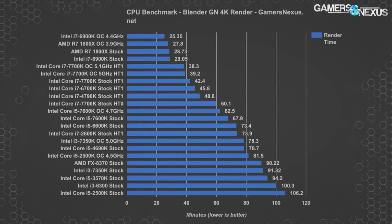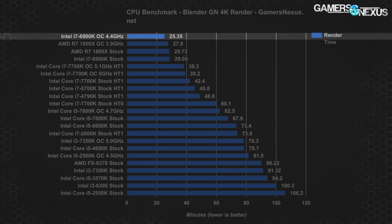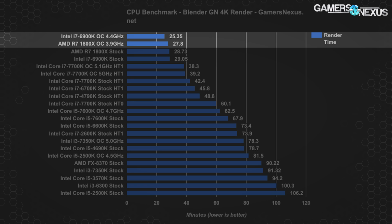Overclocked, we see the 6900K at 4.4 GHz reduce its render time to 25.35 minutes, while the Ryzen chip overclocked is at 27.8 minutes, so Intel now pulls ahead. AMD falls behind when overclocking, but it's still half the price. Intel also overclocks significantly higher in memory if you were to actually try, which we didn't do too much with that. And that's potentially useful in some specific tasks.